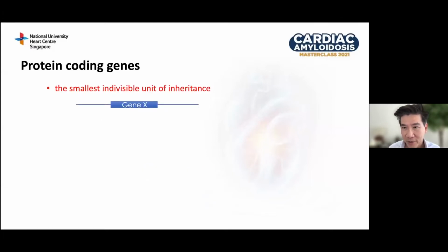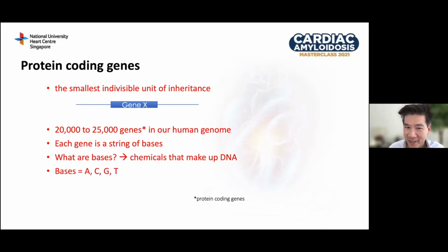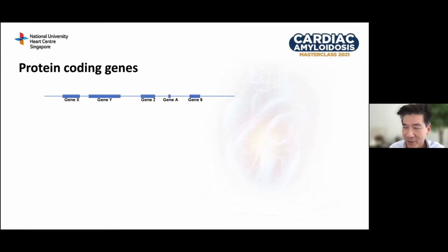I felt that this could be a great opportunity to start at a very broad base to introduce to everyone again the concept of protein coding genes being the indivisible unit of inheritance, reminding everyone that there are about 20 to 25,000 of these protein coding genes in our genome. So of course, you recall from your medical school days, each gene is a string of bases. Bases are the chemicals that make up the DNA. ACGTs are the canonical bases. And each gene is therefore a string of these letters or bases.